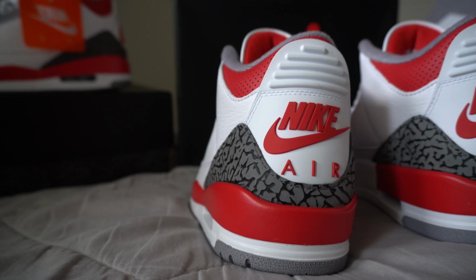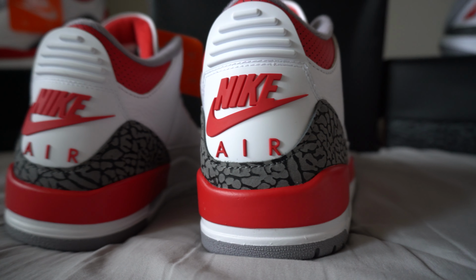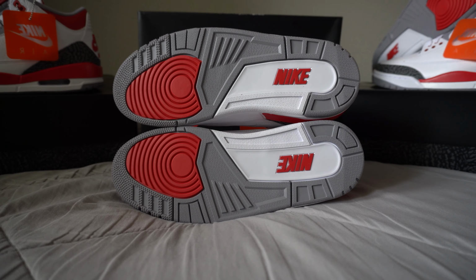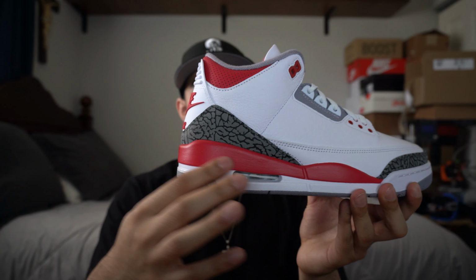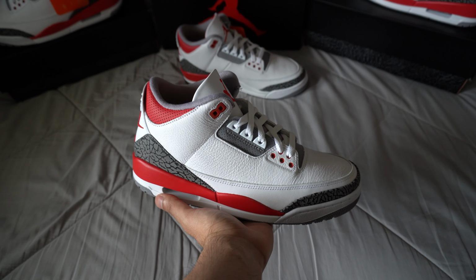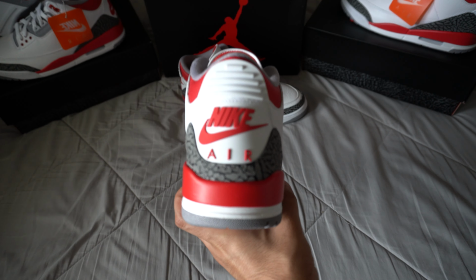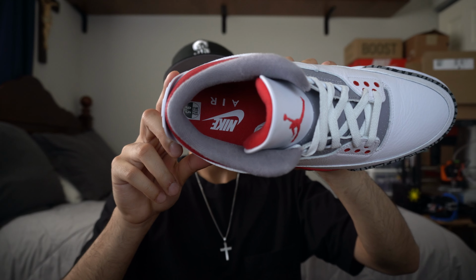Boom, Nike Air on the back. This is what we've been waiting for, been waiting years. It just looks better. I don't know what it is, it just looks better on the retros. Nike Air, Nike branding on the outsole as well. Now we do have this red going all around, except for on the medial side. We have a little bit of white on the midsole. So these do look like the Katrinas, really close to them, but they're not. Jumpman on the tongue, embroidered, no quality issues there at all. Nike Air on the insole as well.